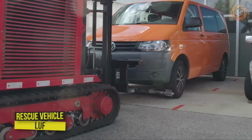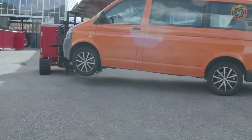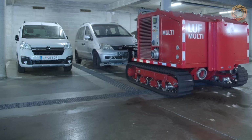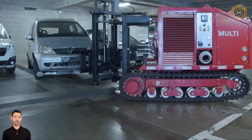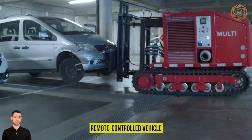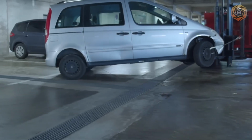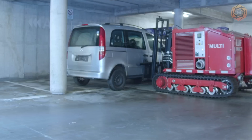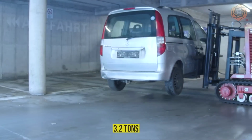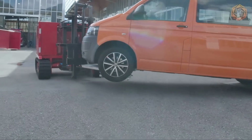In front of you is a new machine from the company Luff, which, according to the manufacturer's idea, has its own purpose. The rescue vehicle you see now on your screens is capable of evacuating damaged or burning electric cars from narrow parking lots. A remote-controlled vehicle allows emergency vehicles to remove cars from underground parking garages from a safe distance. Depending on the lifting method, vehicles weighing up to 3.2 tons can be lifted. The machine's track chassis distributes the forces evenly over the ground.